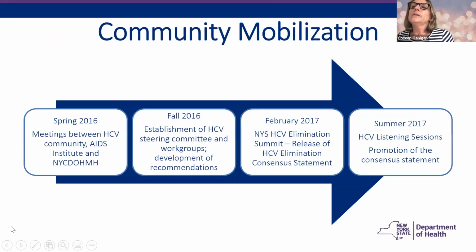The elimination planning in New York State was really all about community mobilization. All of the work was initially led by the community, until the governor made the announcement for hepatitis C elimination. And that community mobilization began 2 years prior to the state's announcement and commitment to elimination.